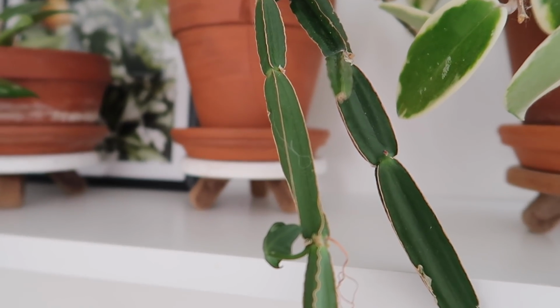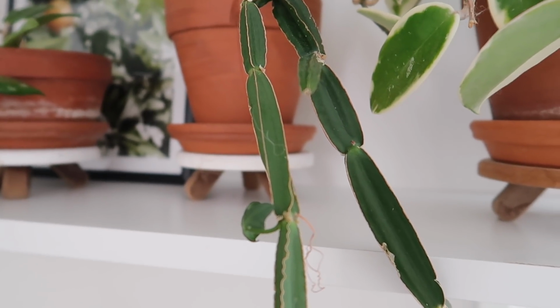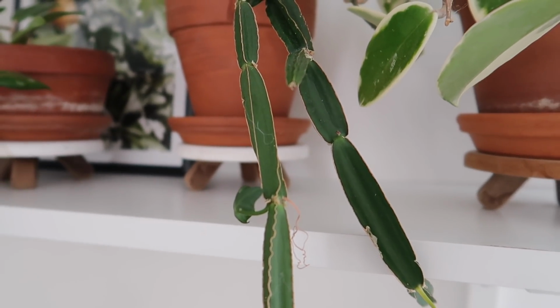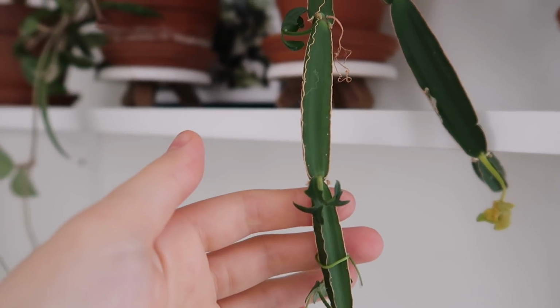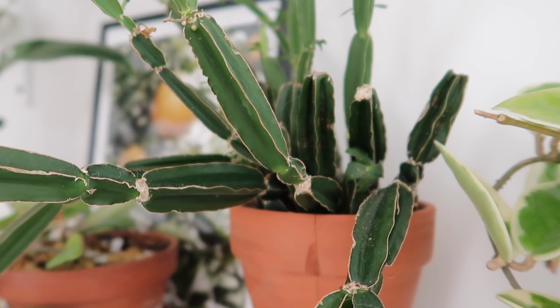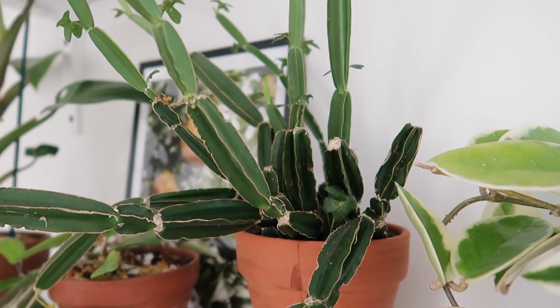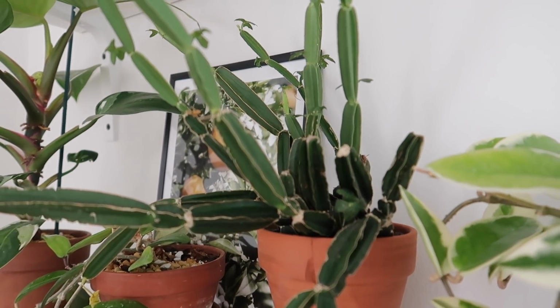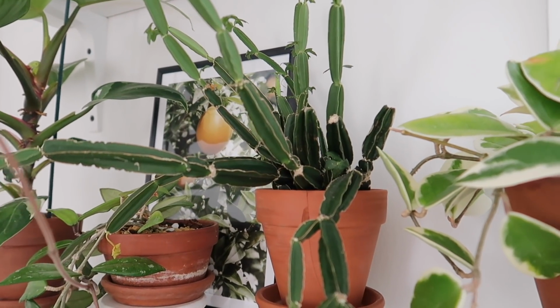I also noticed that if I grow it in lower light conditions, the little segments tend to grow very skinny, versus under brighter light, it'll grow much thicker. I currently have it in well-draining potting mix, and I water it about once a week.